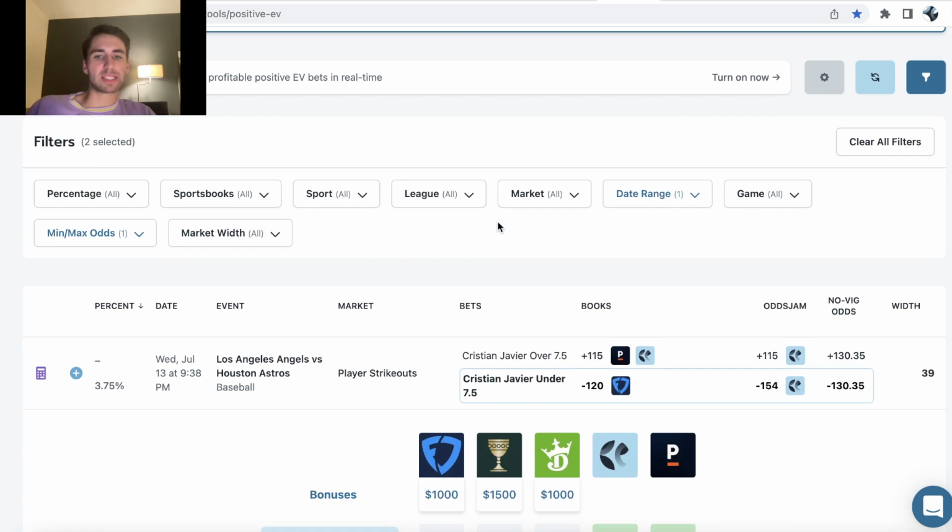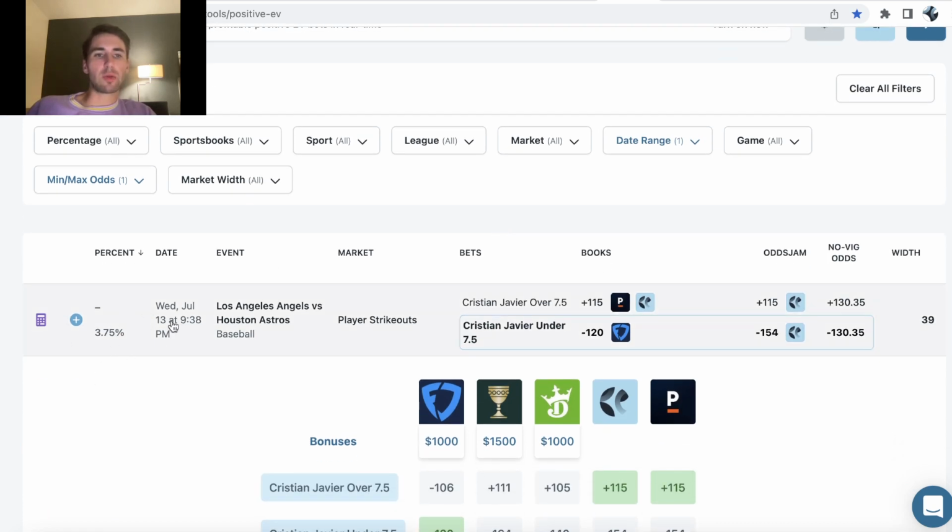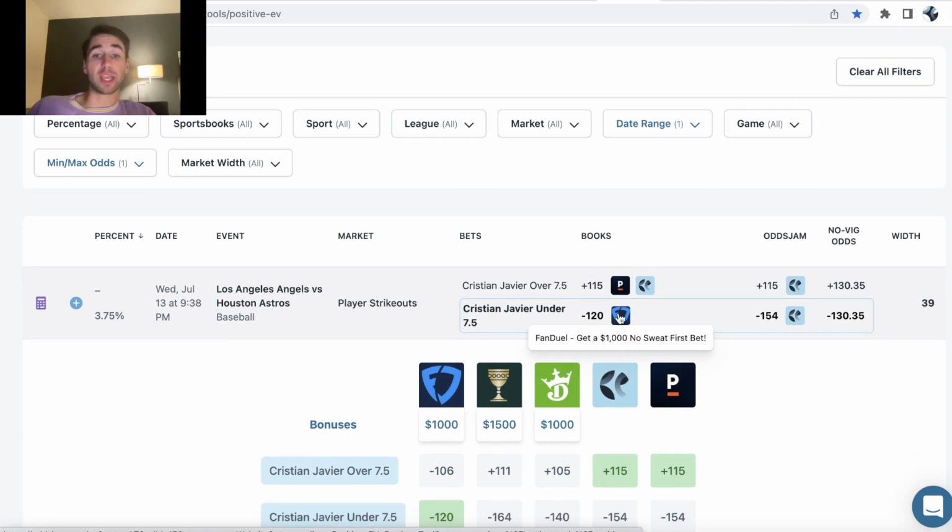So let's go ahead and dive into it. The first bet with a 3.75% profit margin is Christian Javier under 7.5 strikeouts in the Angels-Astros game. So we can see this bet is on the bottom row. The profit margin is 3.7%. We scroll over, we look for the bet in bold with a circle around it, and we can see it's on FanDuel. Christian Javier under 7.5 strikeouts, minus 120 odds.